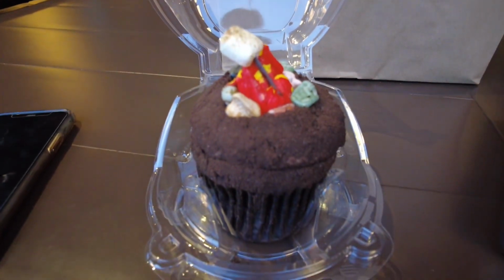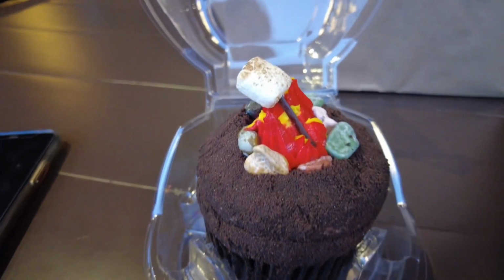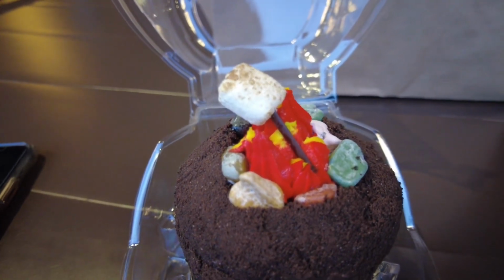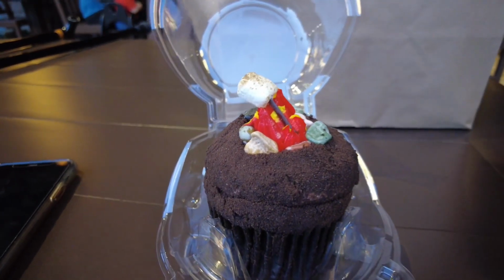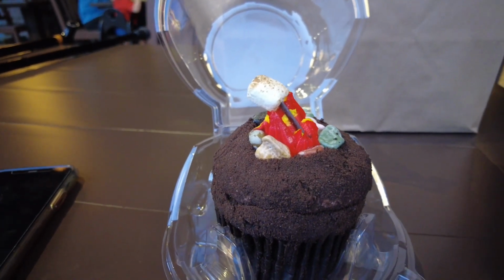So I ended up with the campfire cupcake. It has a little toasted marshmallow on top, and I don't know what the inside's going to be, but I'll cut into it and see what it's about. The cupcake ended up being quite delicious. It was filled with like a marshmallow cream, and I didn't get a picture of the inside of it, but it was really good, so I do recommend it.